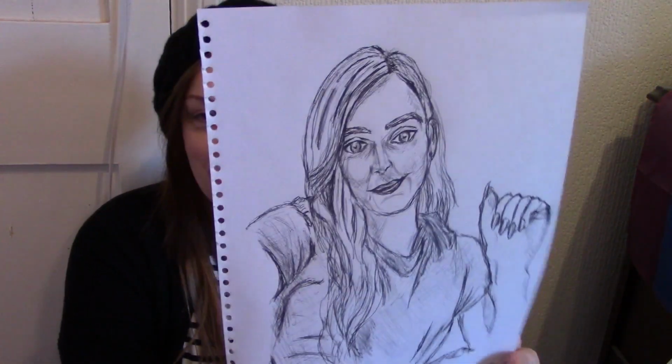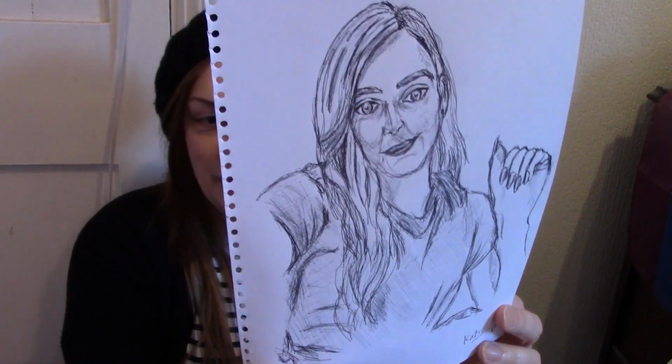So yeah, that's me. That's a portrait of me when my hair was a little bit longer with pigtails in. I've got sort of clipping extensions in at the moment. And here's a picture of my friend Chloe. So yeah, that's a picture of Chloe.